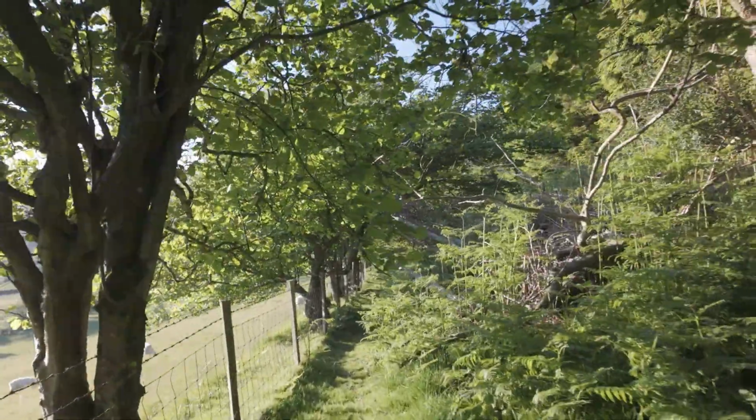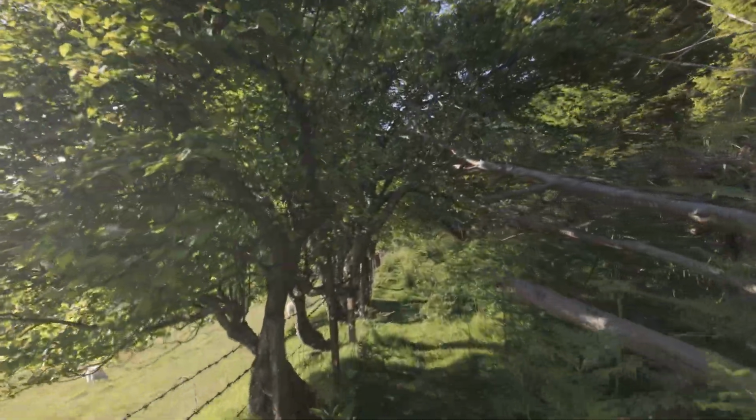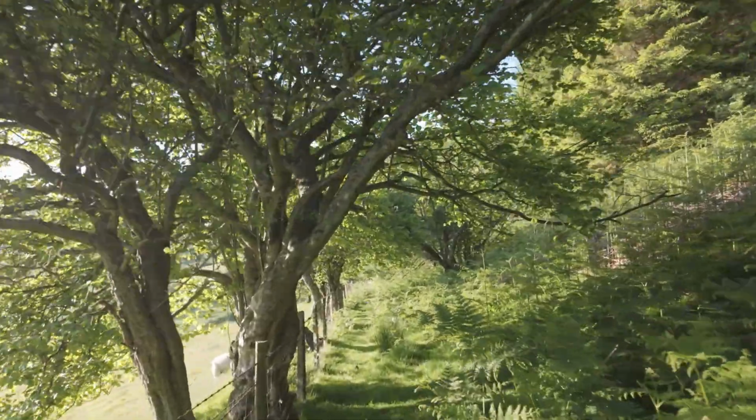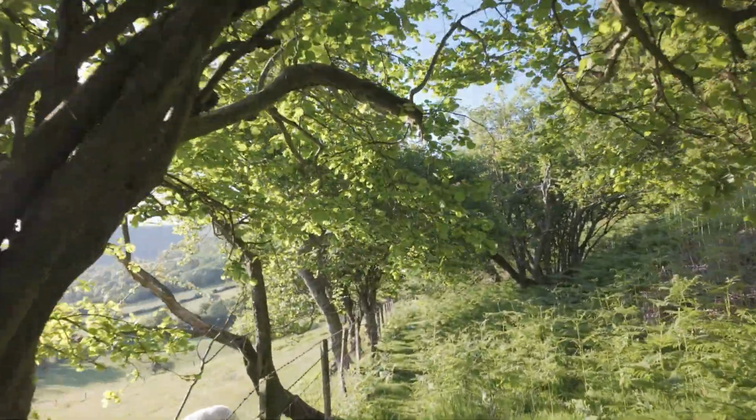There seems to be a lot of walking alongside wire fence on this. I must just be really, really lucky. I mean, don't get me wrong, there are worse places to walk.